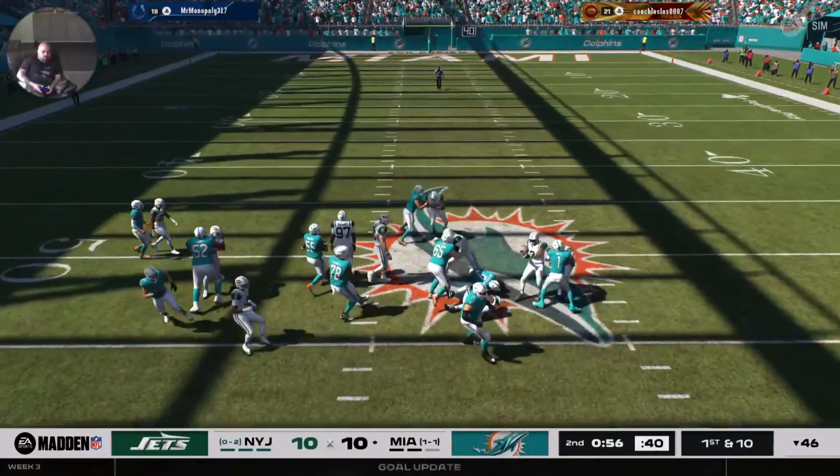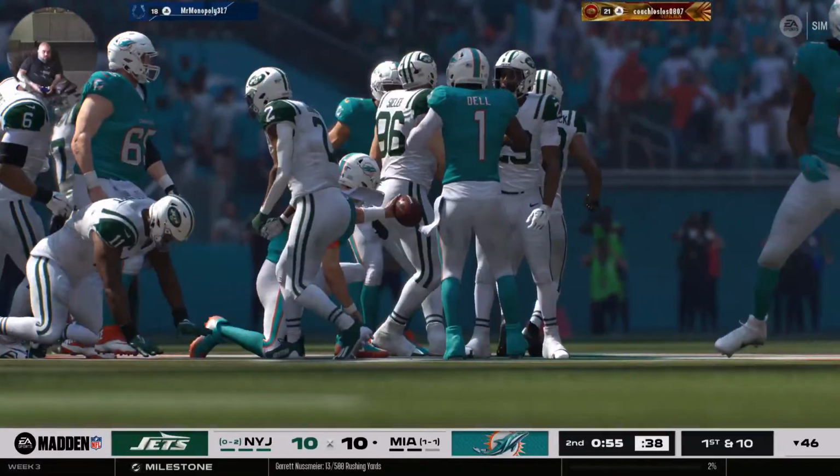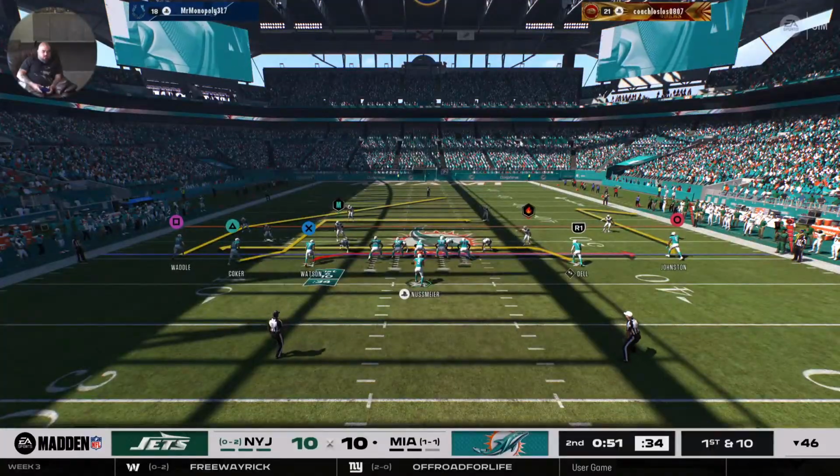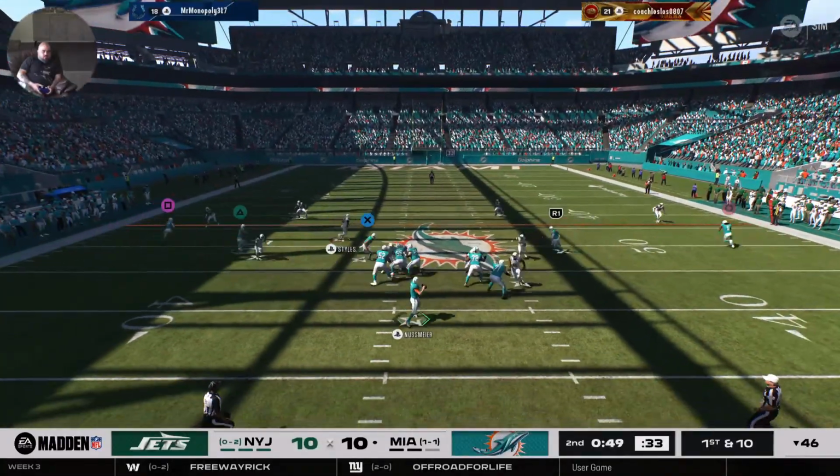Now this is going to be a design run. They let him keep it. And he's going to be brought down right on that yellow line. But the official signal, he's got enough for the 1st down.